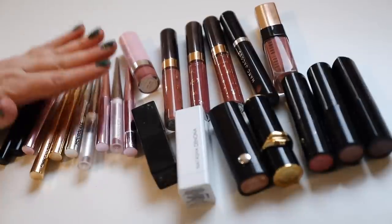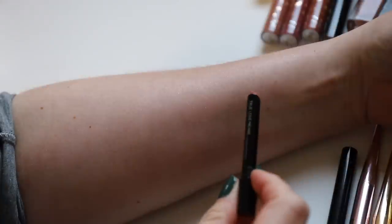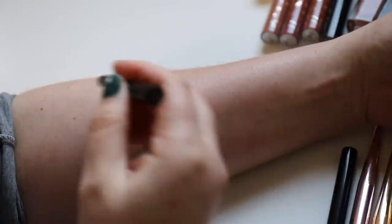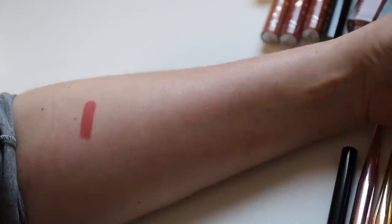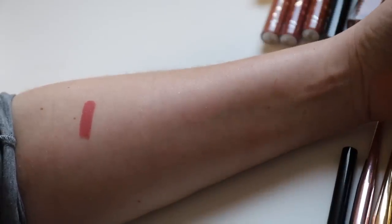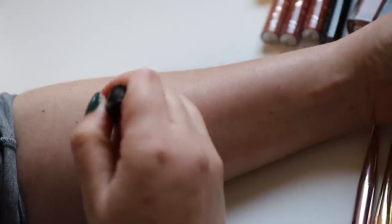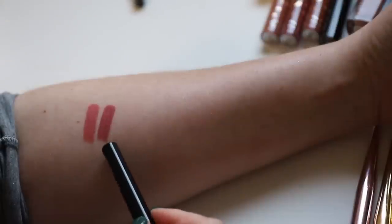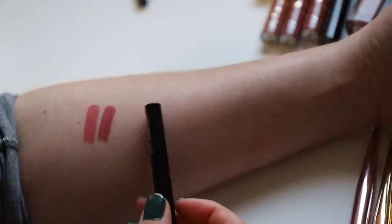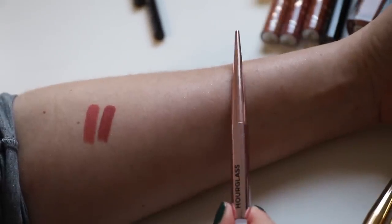I might start with the Hourglass ones because I have a lot of them. All right, I've got the shade True Love Means, which is a pinky. Looks very pink on camera. It's a pinky nude. My One Desire is also a pinky nude. This one's Movie, which I like more. This one has started to change scent, so it's one that I should focus on using up. And those are refills, by the way. These are the packaging that you can refill.